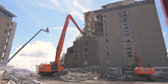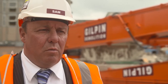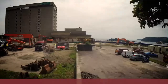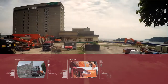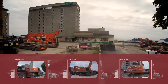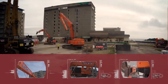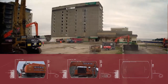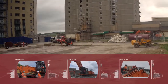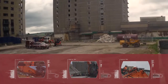With Gilpin Demolition, a client could employ us on a job, and it could be a sort of one-stop shop where we can take the site on at the early stages. We can put up all the hoarding and get the site ready, and we can demolish the site. Also, we can prepare all the land and the ground ready for building. So he can hand a project over to us, which could be a bit of a headache in his eyes and a bit of a liability, and the company gets the site back that's ready for the new construction.